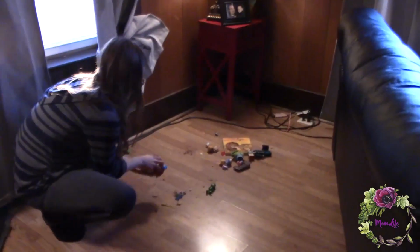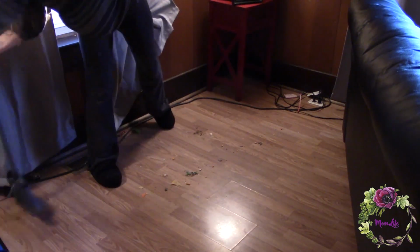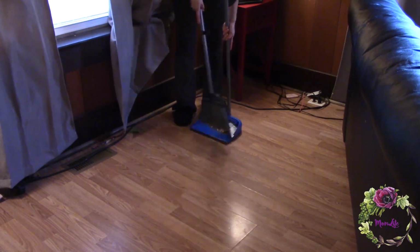Where do all the missing toys go? Under the couch. So right now I'm just gonna pick up all the little toys that the couch has eaten and sweep up all the little crumbs my kids left behind.